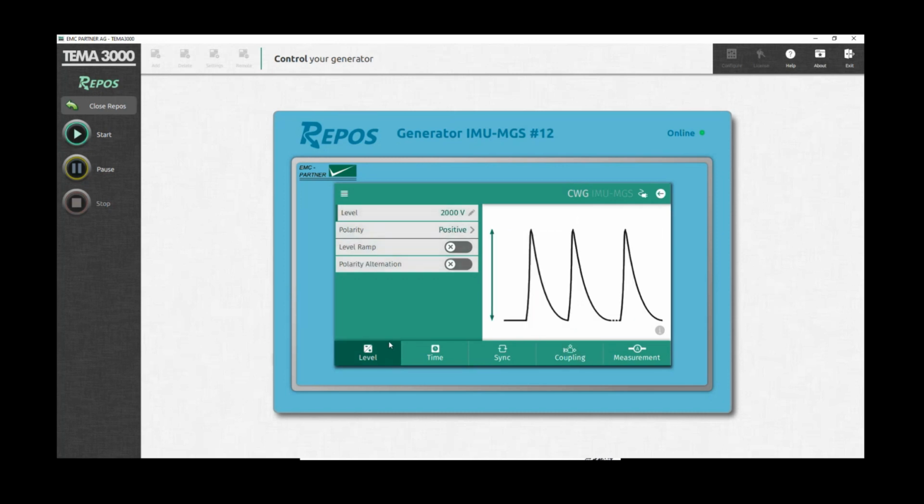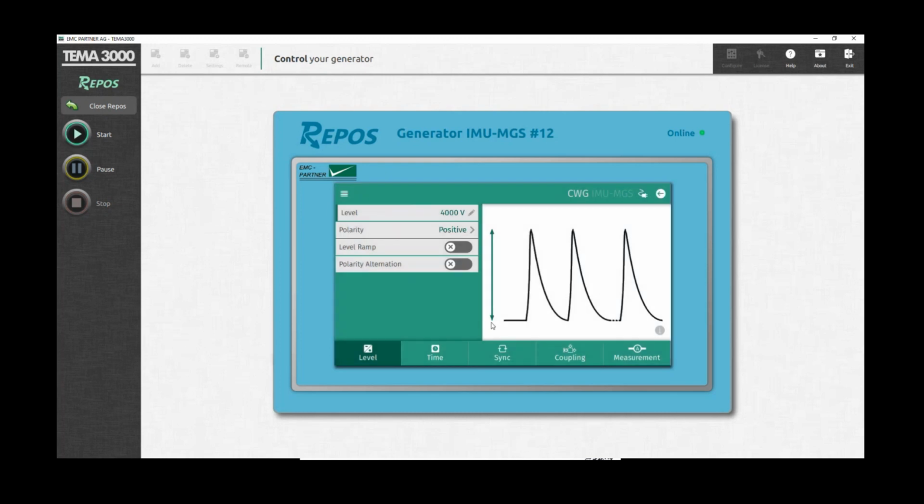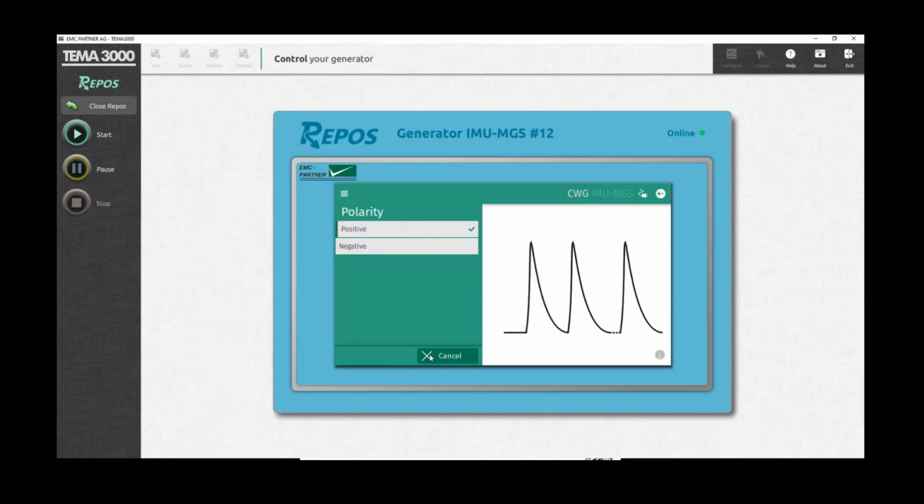So for the level, this is pretty self-explanatory. You enter the desired test level. The range is shown here. So this generator can output anywhere from 250 volts to 5.1 kV surge. And you would just enter your test level there. For instance, 4 kV. Polarity, here you would set it positive or negative.